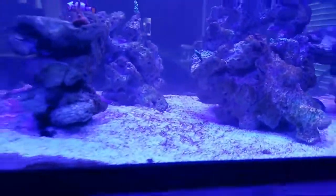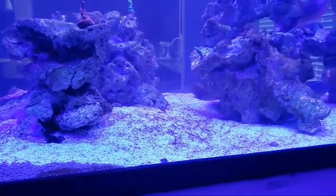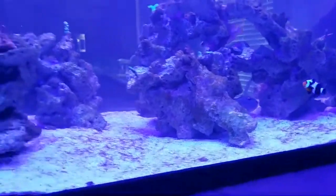And then I also want to get for this tank relatively soon a Naso tang and an Achilles tang. Those are my two tangs that I want.